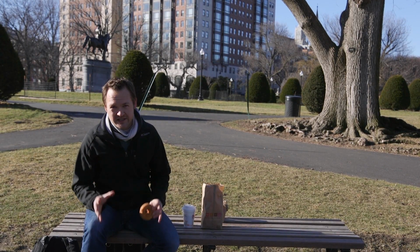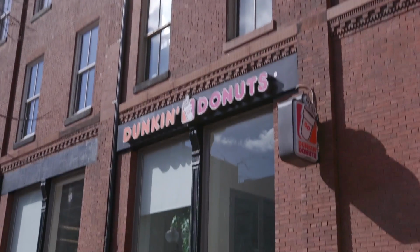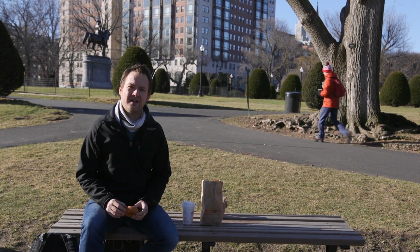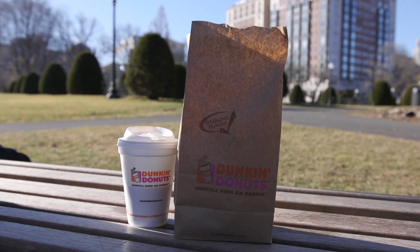Now, I know it sounds cliched. I mean, you can't walk through an airport anywhere in the world without passing one. But Dunkin' Donuts is a Boston institution. Founded just up the road in Quincy, Massachusetts in 1950, Dunkin' is one of those places that it would just be wrong not to visit when you're here in Boston.